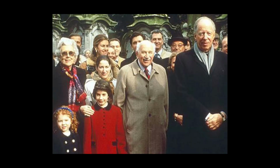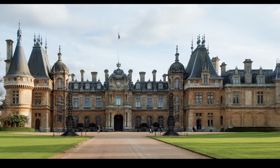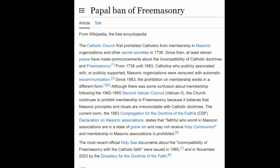The Rothschilds. You may have heard of them. Everyone's favorite banking family. They got class. They got style. They got a big-ass house. And they got masonry. The Rothschilds have been involved in masonry. The Rothschilds.